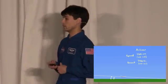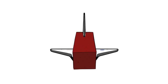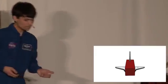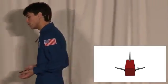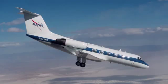But that's not going to work for us. The shuttle has stubby little wings and a big, fat, round nose. It's affectionately referred to as a flying brick. NASA astronauts train in a modified Gulfstream II jet, which, in order to simulate how unaerodynamic the shuttle is, flies with its landing gear down and its engines in reverse.